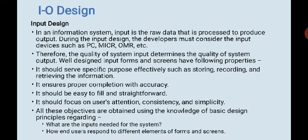Next we come to input output design. In an information system, input is the raw data that is processed to produce output. So how are you producing the output from the raw data? During the input design, the developer must consider the input devices such as PC, MICR, OMR, etc. Therefore, the quality of system input determines the quality of the system output, right? So whatever you provide as input will determine what kind of output you will have.